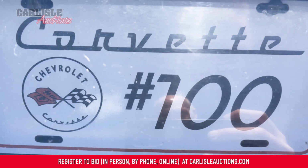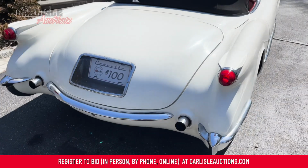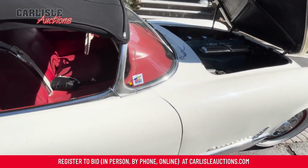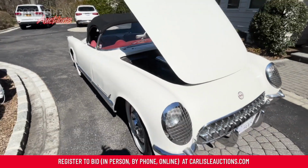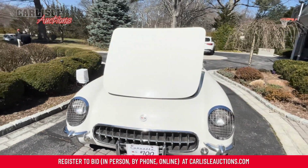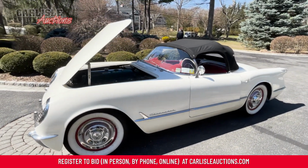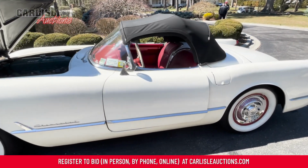VIN number 100 was purchased new by C.R., or Cyrus Rowlett Smith. He was the founder of American Airlines. He was with American Airlines until 1942. In 1942, he joined the war effort to help get supplies for the war effort around the world. In 1953, he was able to purchase number 100. It was delivered to Hoskins Chevrolet in Chicago, and he had known Ted Hoskins and the Hoskins family for many years. What a beautiful car, rich history.